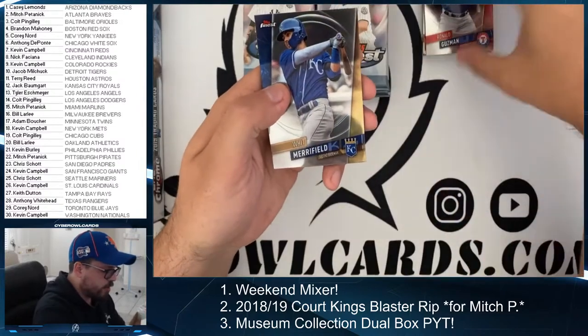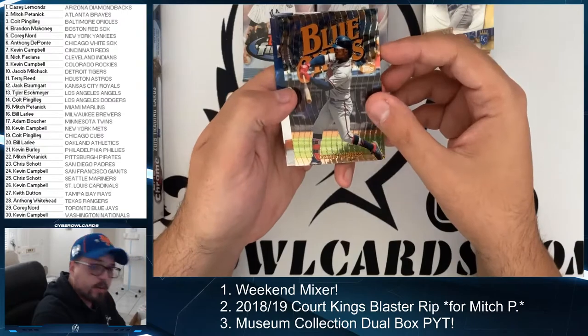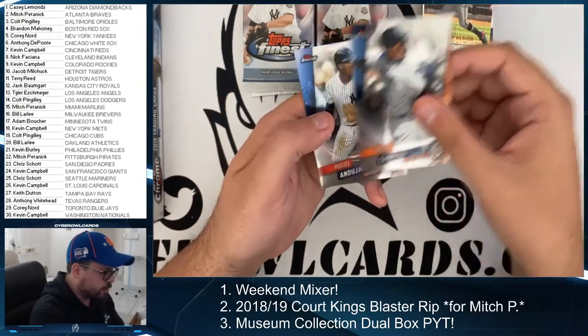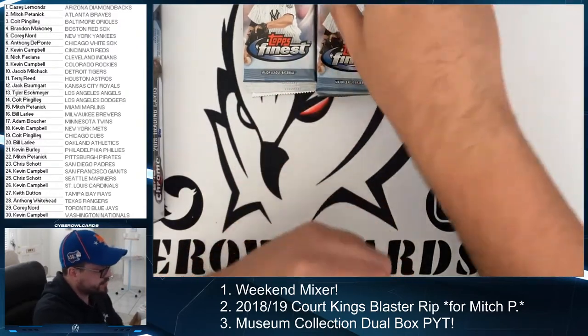Ronald Guzman for the Rangers. Whit Merrifield for the Kansas City Royals. We got an Ozzie Albies Finest Blue Chips. That's going to the Braves. Miguel Cabrera and Miguel Andujar. Two Miggies back to back.